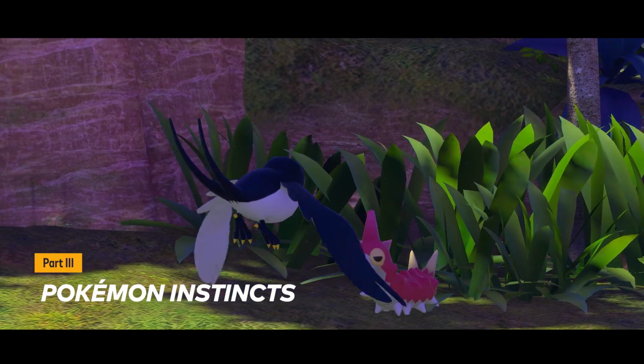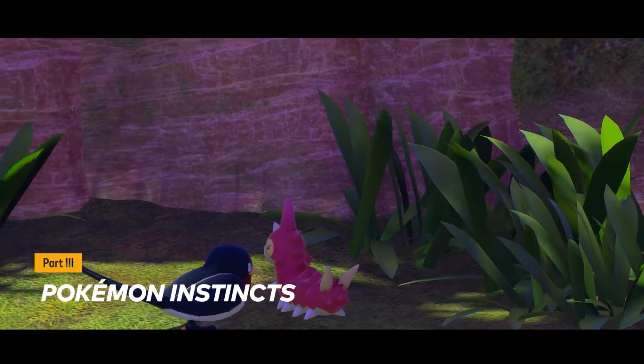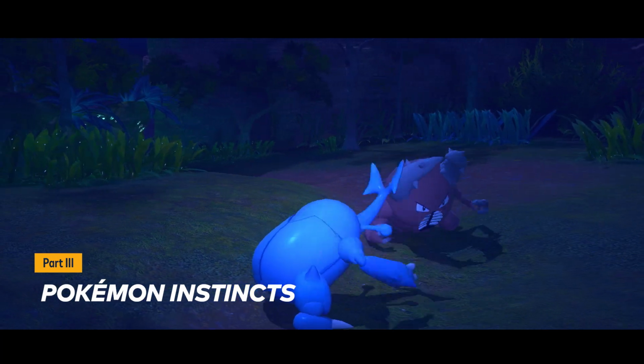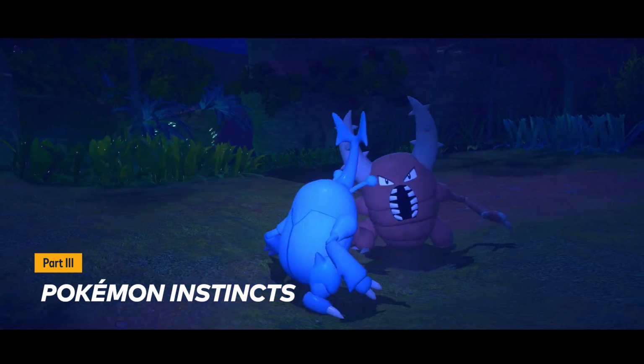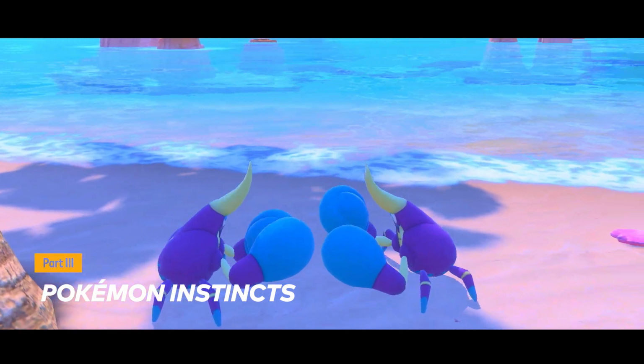Here in their natural habitat, Pokémon exhibit their instinctive behaviors. You might bear witness to the harsh and at times unexpected demeanors of certain Pokémon. Case in point, watch as they lay claim to territory.